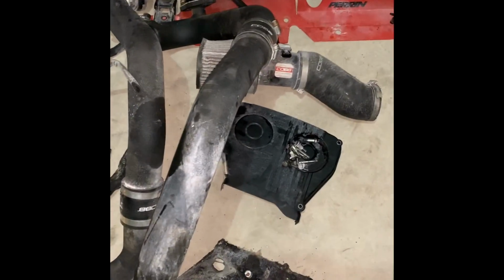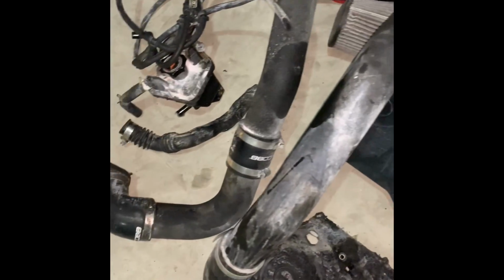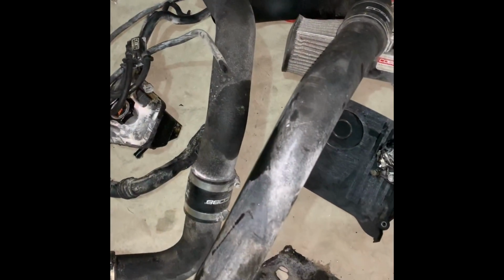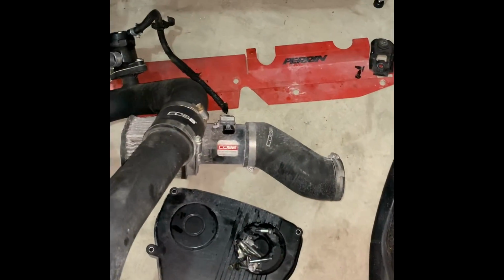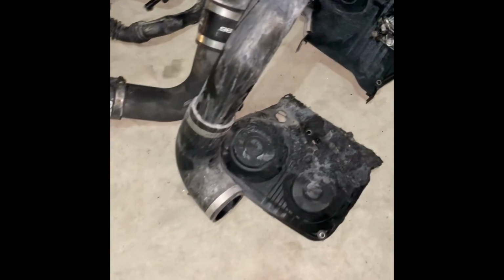Here's the parts that we took off. So, I mean, I still got a bunch of aftermarket parts that are good. COBB intercooler, piping, COBB intake, little radiator shield, blow off. Should still be all right.